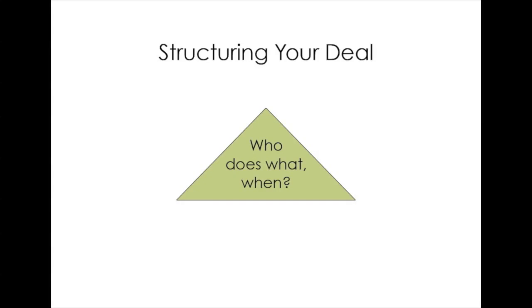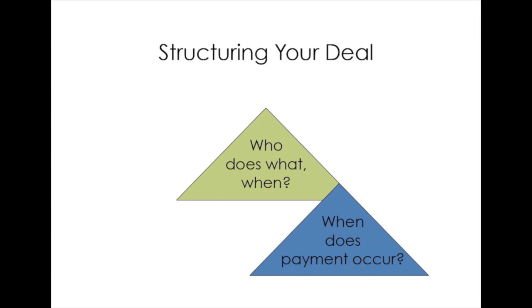So we've covered three areas here, and they're neatly encapsulated in a model that we use called the 3 triangles. Who does what, when do we get paid, and what happens if things go wrong? So go through that template agreement that you're working from and tweak it to fit your business so that it describes how you work, when you expect to get paid, and how you're going to deal with any problems.